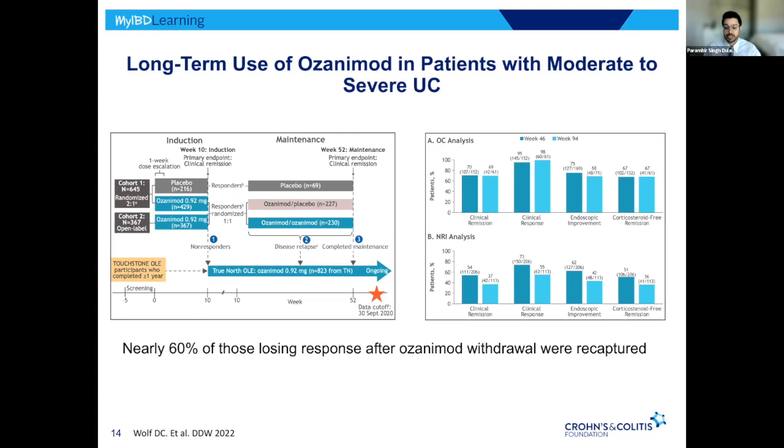What was really interesting was that some of the patients had this natural event where they got ozanimod, then they were randomized to placebo, so they came off the drug, and then they went back on ozanimod. And nearly 60% of those patients who lost response after ozanimod was stopped were able to be recaptured. So even if you have a drug gap or if you have to stop it for a little bit, we're able to recapture response just as well as we did before.